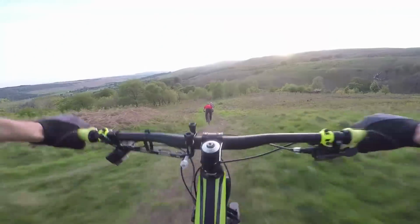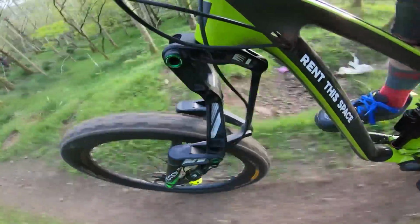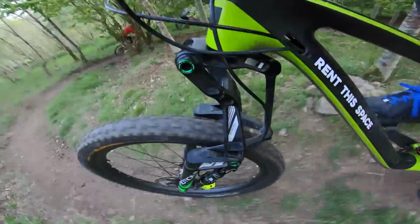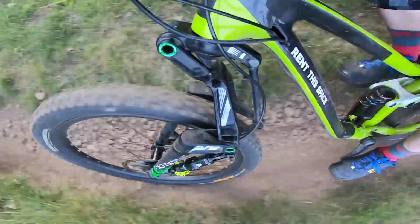Oh, crap. I see so much dust. It was muddy last time I came here. What's this dust about? Jeez, this is slidey. Never seen it this dusty here before. Oh, wrong line there.